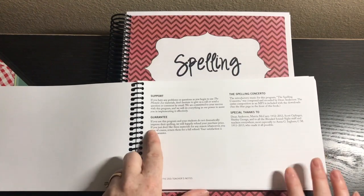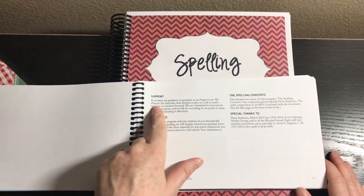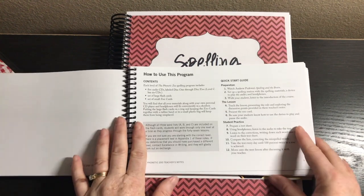I wanted to mention that IEW has a 100% satisfaction guarantee. You can return their materials at any time for any reason, and that is pretty unheard of. If you hate the program, send it back. If your student's spelling doesn't improve, send it back. If you just changed your mind, send it back. Really, they have the most amazing guarantee. They also have the most amazing support. If you have questions, you can call them. The people there have the best customer service I have ever seen. I'm not even kidding.